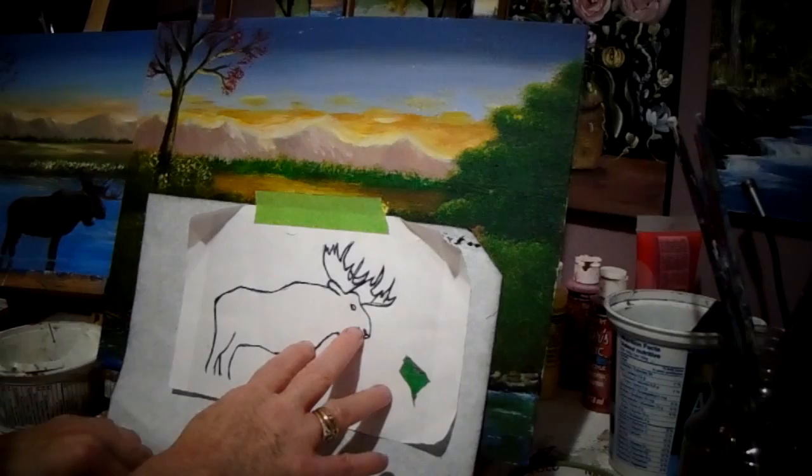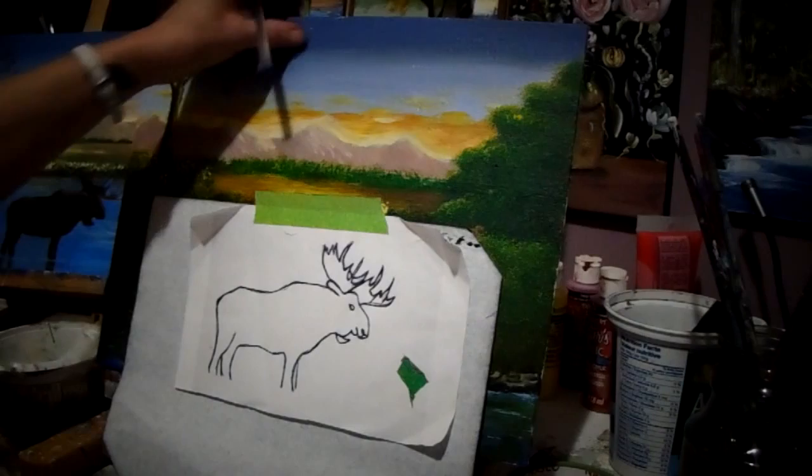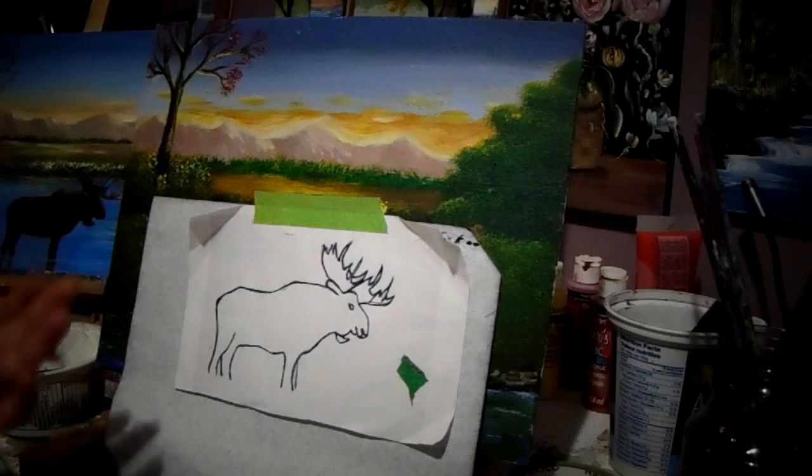So let's just trace this. When you do your own freehand drawing, you will put it on paper first. Don't try it on your canvas, because if you make mistakes, you'll have a hard time correcting it. So just do it on paper first, and then trace your image onto your painting.